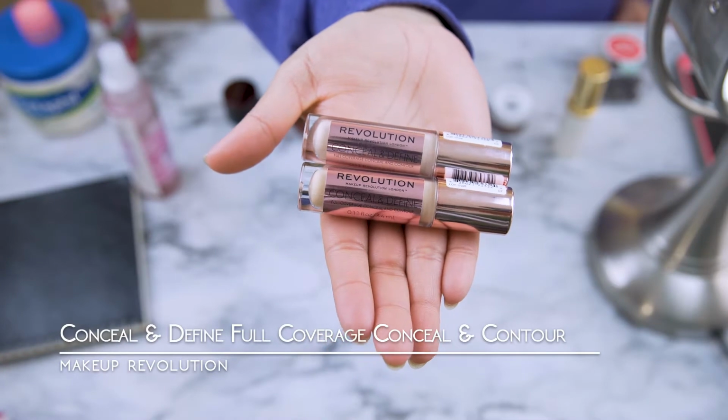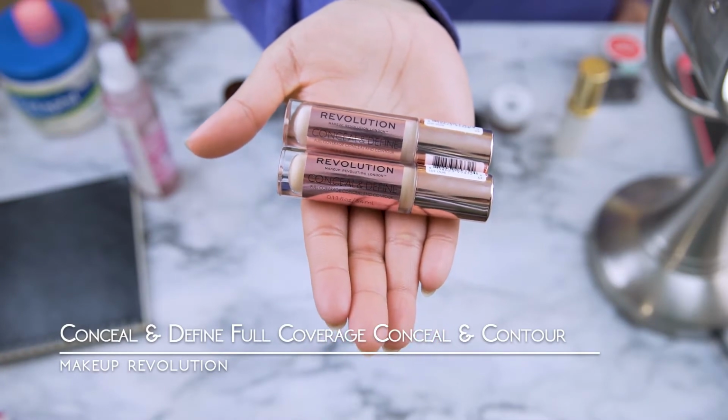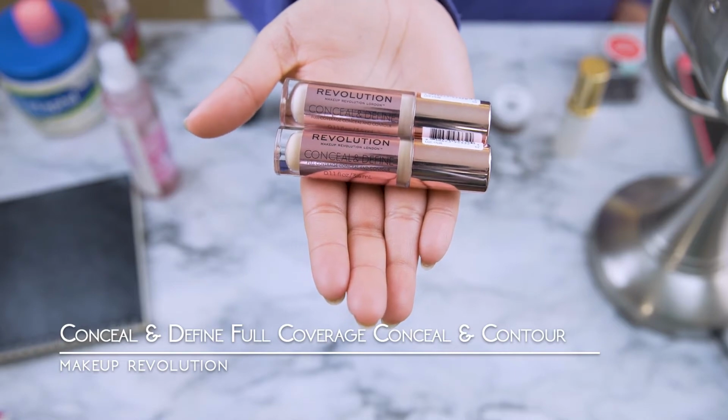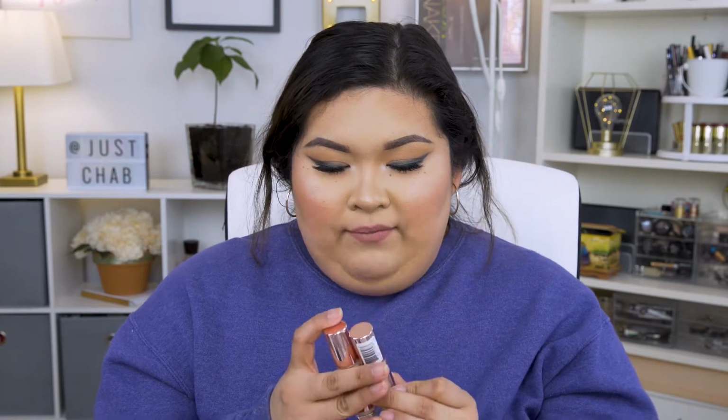Next, on my favoritos, we have the new Makeup Revolution Conceal and Define Full Coverage Conceal and Contour Concealers. And I have two shades right here, C3 and C7. C7 is more of a light medium, so it's good for under the eye, but it isn't too bright. But I got C3 because it's bright. So that's why I have these two right here.